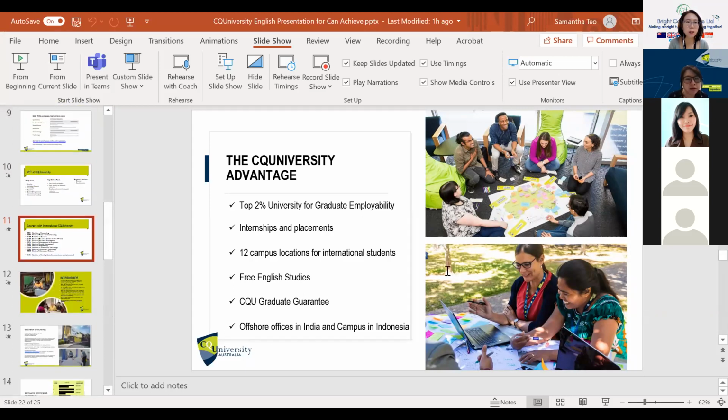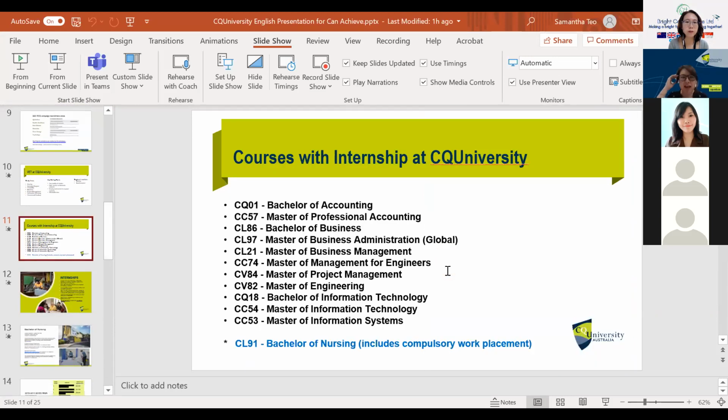I can't remember exactly, but off the top of my head, most of these courses that you see here, I'm quite sure all of these courses I show here are offered in Sydney, Melbourne, and Brisbane as well. Except the nursing course, of course, it's only in Rockhampton. But all these other courses, I believe they're offered in Sydney, Melbourne, and Brisbane as well. Okay, brilliant.